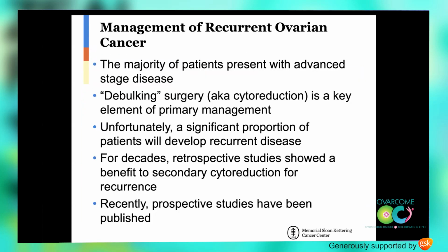So what happens when patients develop recurrent disease? They've had their primary debulking or neoadjuvant chemotherapy and interval debulking, and they go a few months or a few years, and then unfortunately the CA-125 and CAT scan show recurrence. So this happens all too frequently, as you know. If you take all the advanced ovarian cancer patients, greater than 50%, or the majority, will eventually develop recurrent disease.